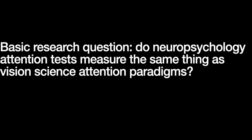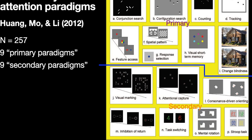So our basic research question here is, do neuropsychological attention tests measure the same thing as the attention paradigms we are talking about here at this meeting in vision science? We're building on findings from Liqing Huang and colleagues who studied 257 undergrads at China Normal University and got them to do a battery of 9 primary paradigms from the cognition literature, which you can see on the top here, which includes such widely used paradigms as conjunction search and change detection, and 9 secondary paradigms such as attentional capture or inhibition of return.